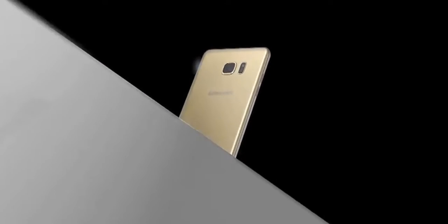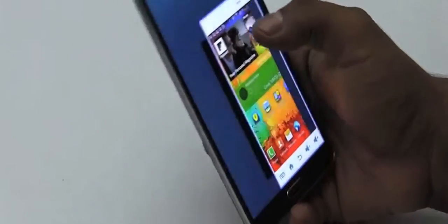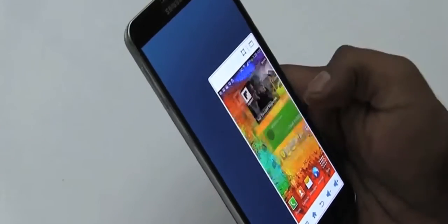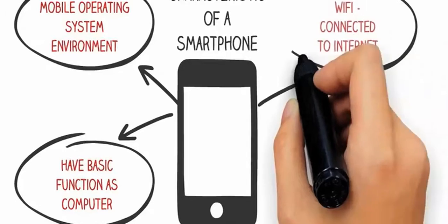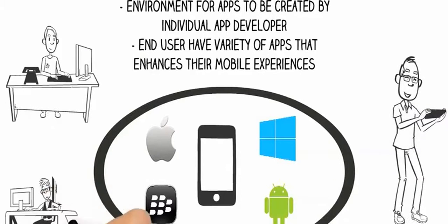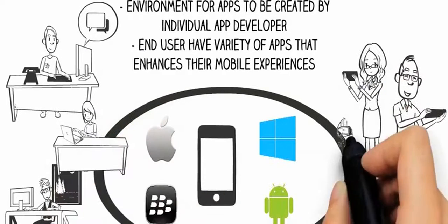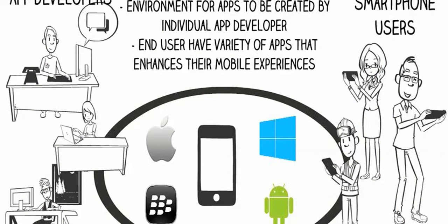Today we are talking about mobile technology with particular interest on the smartphone. So what is so smart about a smartphone? A smartphone works pretty much the same way a computer does, and it's characterized by three major things. The first thing is that a smartphone has a touchscreen interface. The second characteristic of a smartphone is that it has the capability to connect to the internet. The third characteristic of a smartphone is that it uses an operating system that is capable of running downloaded applications.